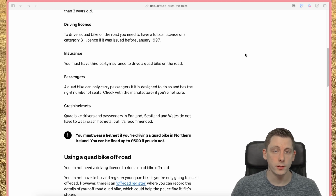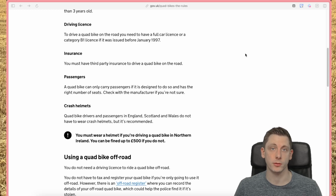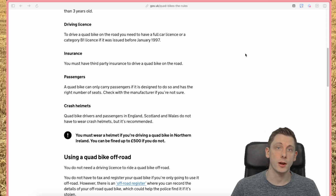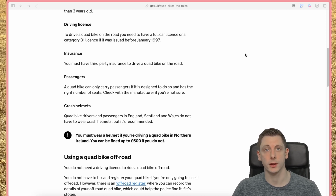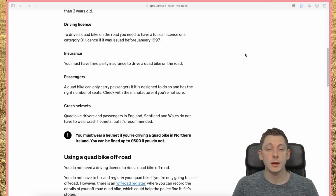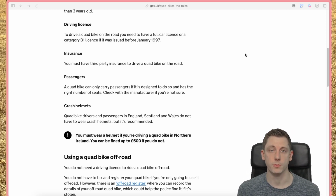Another point, obviously, if you're going to be on the road, then you're going to need insurance. The minimum level of cover you need to drive any vehicle on the road is third party. I do have fully comprehensive on my quad bike. It was actually cheaper than third party only for some reason. But again, that is a stipulation that any vehicle on the road must meet.